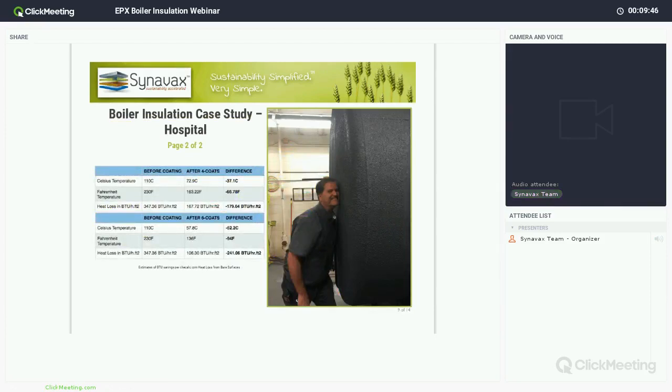One nice thing also about this case study is, and that's Dwayne in the photo, this is one of our favorite new photos that he was nice enough to send. The facility manager in this case was so happy at the surface temperature reduction of the boiler that he actually took that photo of Dwayne with his face on the side of the boiler just to illustrate and show how cool it was.